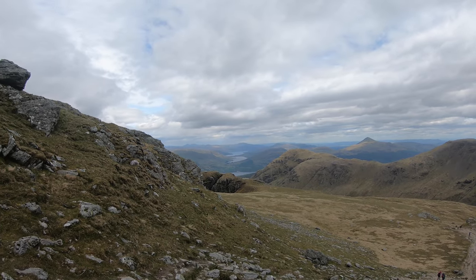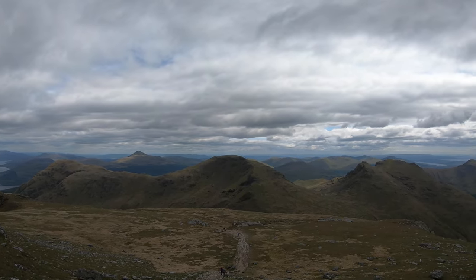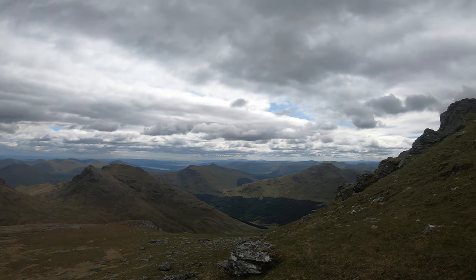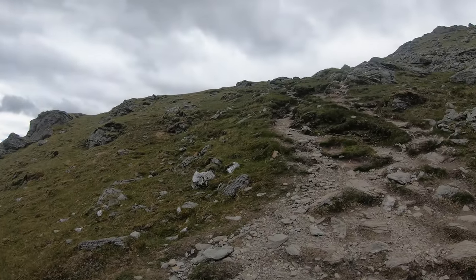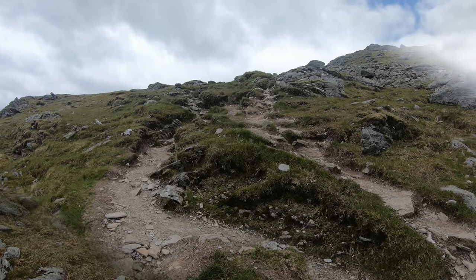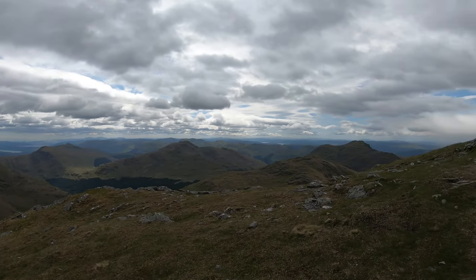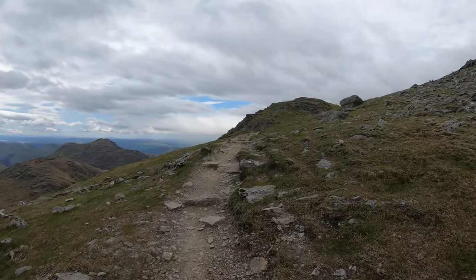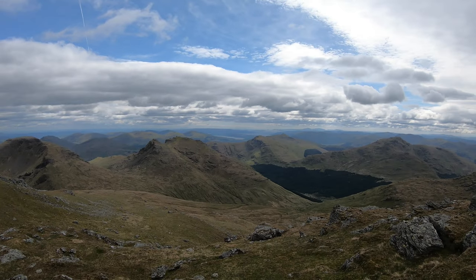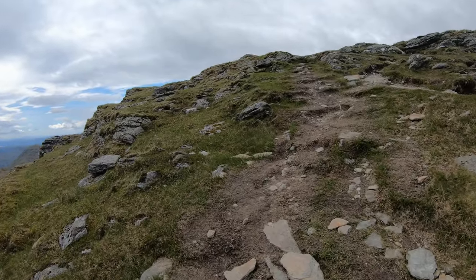Into Loch Lomond, Loch Katrine and Lomond, and then the Cobbler. Loch Long, Clyde. Pretty good views. We've still got another 10 minutes of climbing over the top of Beinn Ime. Views. Near the top now. This is the last push.